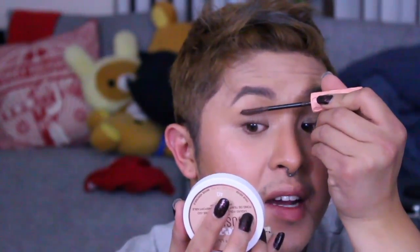So I'm going to get onto my lashes with these. Guys, I love everything about this mascara. I love the color, I love the wand, I like how it looks afterwards. It is just so good. There we go, cool.